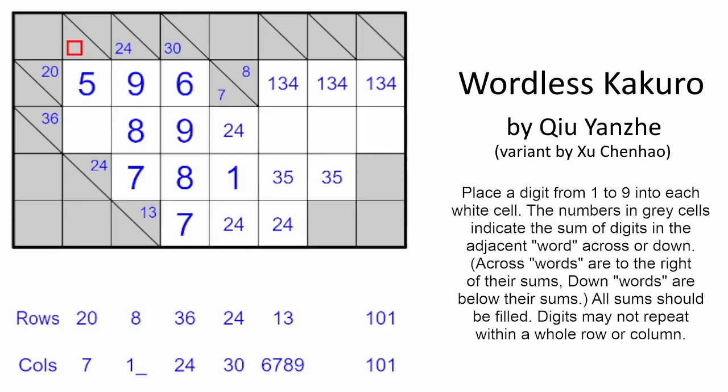This clue we know now has to be a 6, 7, 8, or 9. 6 would put a 1 here, that's okay. 7 would put a 2, that's no good because of the 24 clue. 8 would put a 3, which is no good because of the 36 clue, and 9 would put a 4, which is no good because of the 24 clue again. So this is a 1, this clue is a 6.